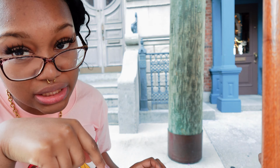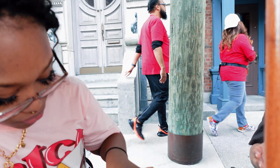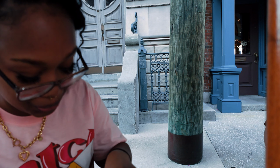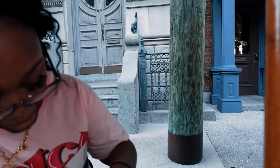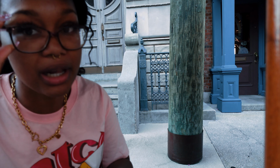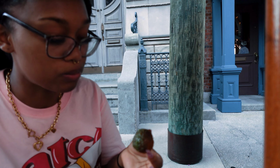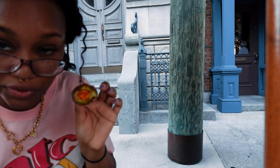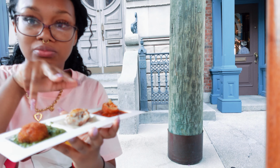First one tastes like mozzarella sticks with, what did you dip mozzarella sticks in? Marinara sauce. It is marinara sauce. Okay, so yeah. That tastes like gravy. I'm pretty sure it is gravy, but that's all I'm getting. Mmm, got something different in it. I like these too. And I think so.